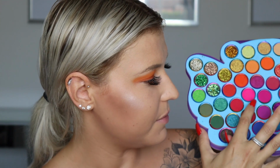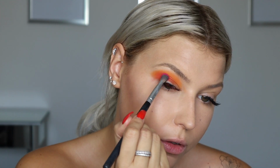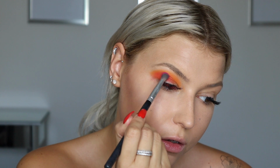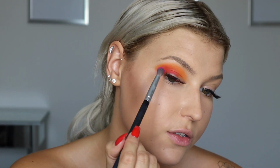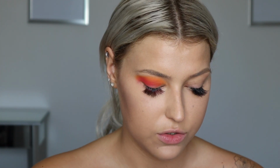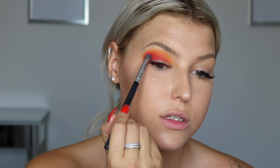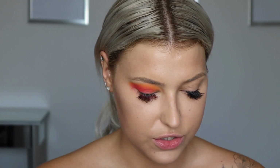So now I'm going to take this luminous pink colour here, and I'm going to apply that just on the outer corner. And again, do you see, I've hardly touched that and it's super pigmented. Don't want to lose too much of that orange, so we are going to go back in with the orange in a second, but just want to add that pink. I'm going to go back in with the orange and just slightly orange it up.